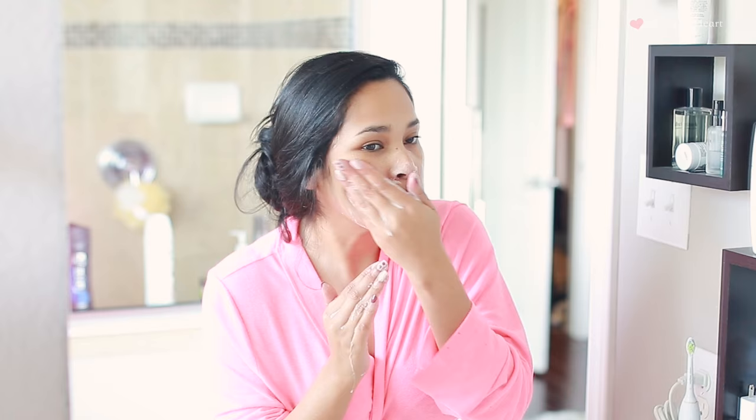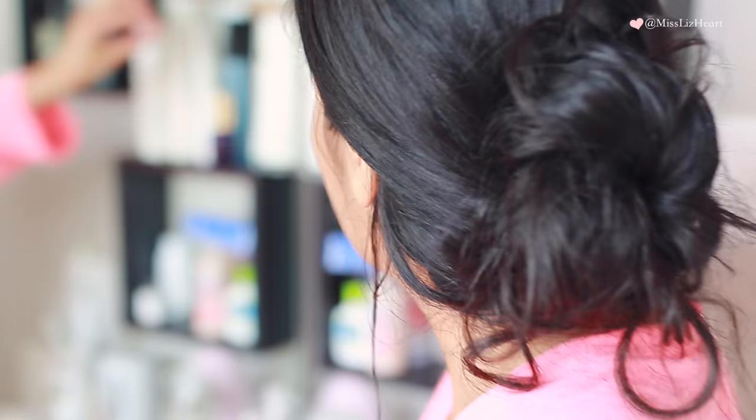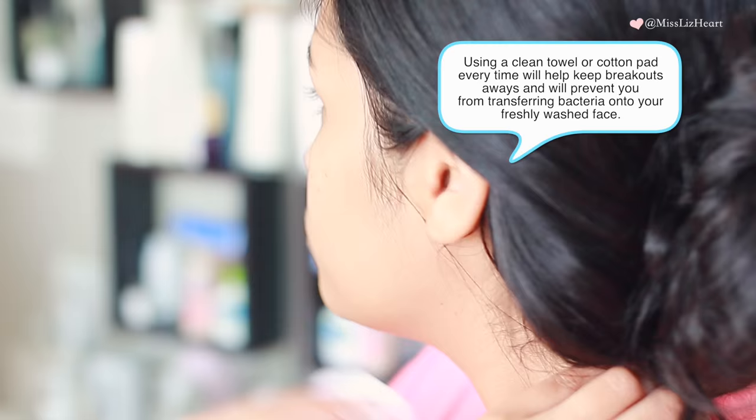It's very gentle and super hydrating. And you guys know I'm all about moisturizing my skin. And this doesn't deplete it from its natural oils. I usually use a clean white towel, but anytime that they're all dirty or I don't have any clean ones, I'll go in with a cotton round and use that to dry my face instead.